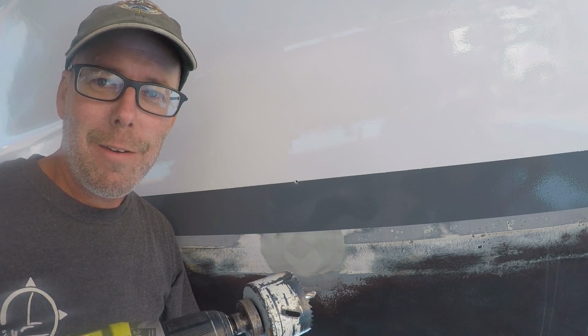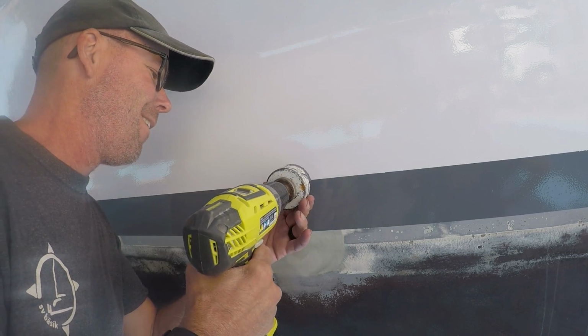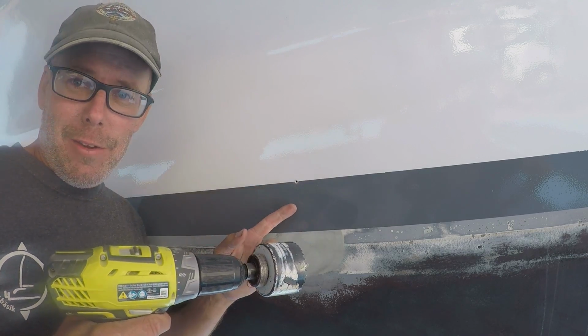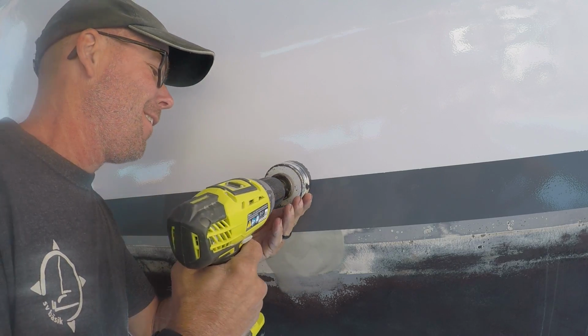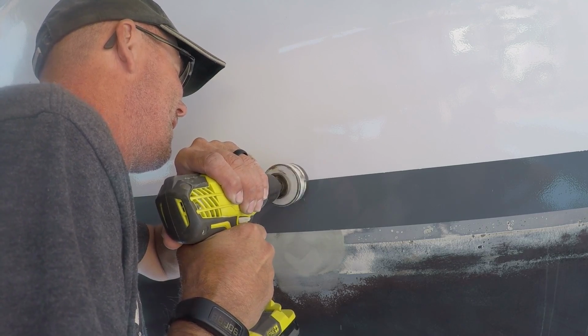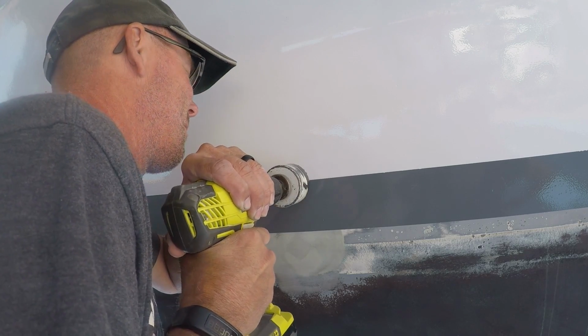I'm drilling a 2.5 inch hole through the boat. You okay with that? I'm fine with it. Okay. I mean, it's fresh paint. You want me to drill? It's too late now. You already put a hole through it. Yeah, it doesn't bother me.